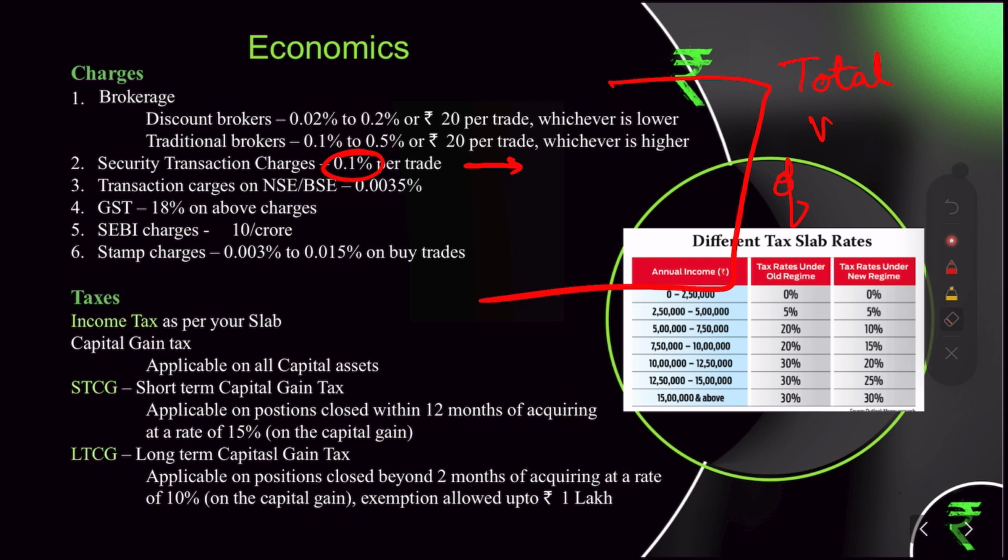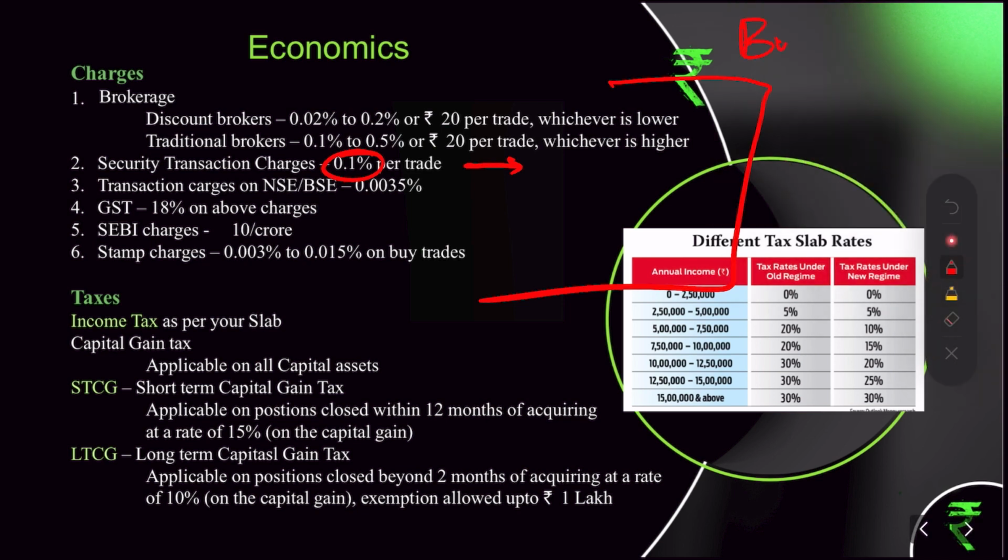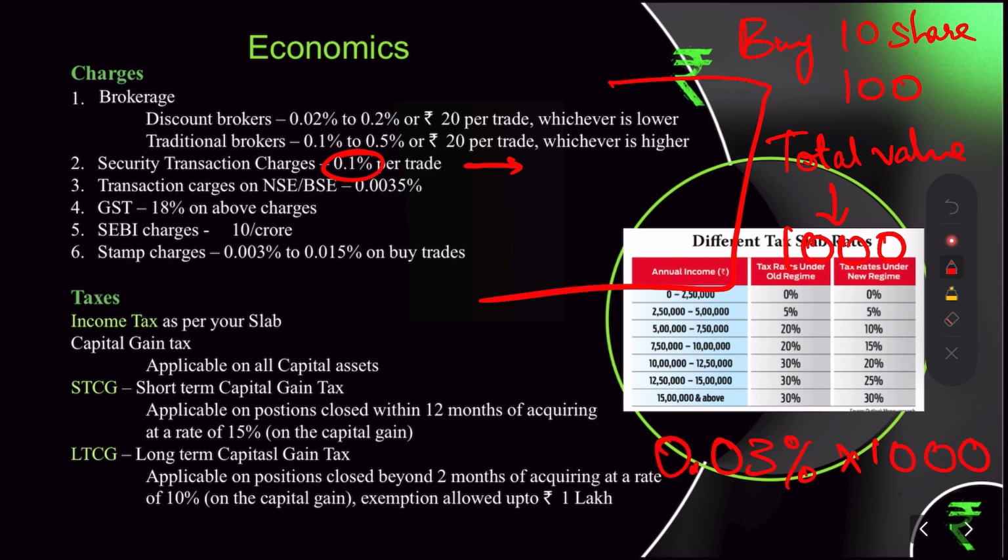If you are buying 10 shares of a particular company for 100 rupees each, the total value is 1000 rupees and you have to pay charges, that is 0.03% of 1000 rupees, which turns out to be 30 rupees. If it's a discount broker, you only pay 20 rupees.